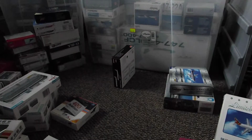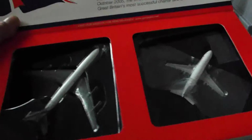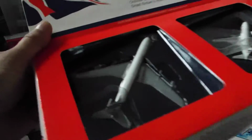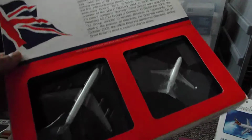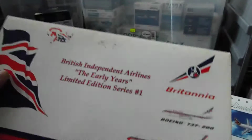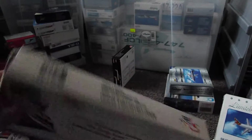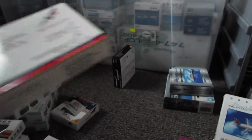The older Gemini Jets, this one for instance is a Britannia Airways, a 737 with a 707. You can't really find these. Again, I was lucky. The box is slightly damaged, but the models inside are okay. If you can find any of these, just buy them. Just buy this set. It's quite hard to find. I expect this to become quite rare pretty soon.